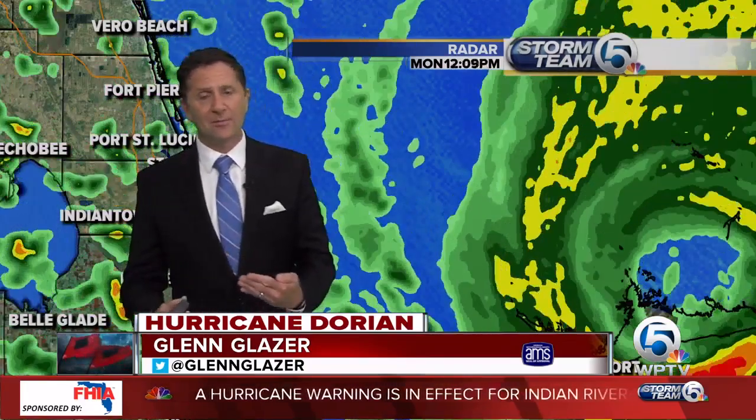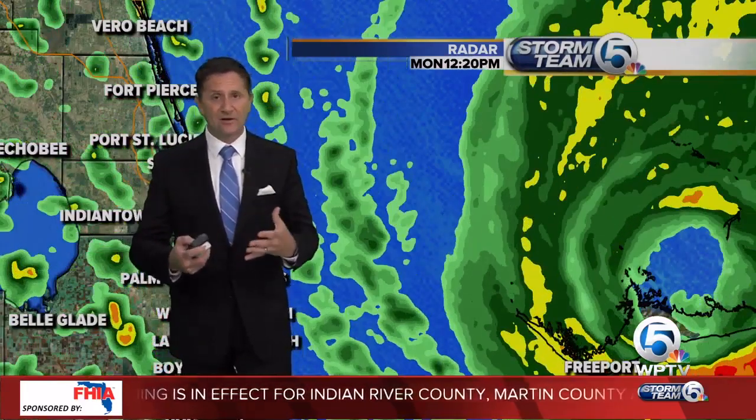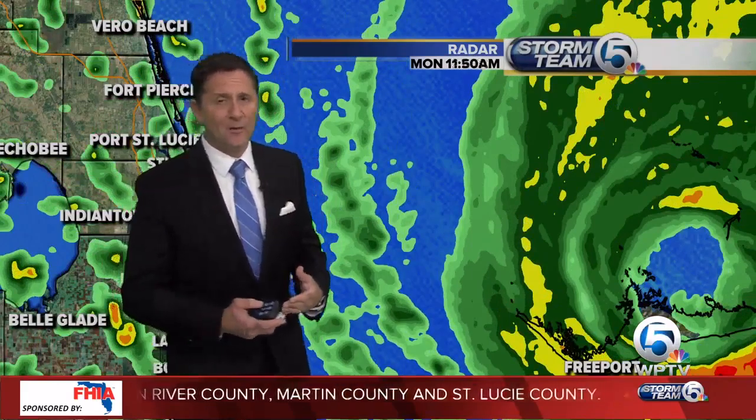A Cat 4 is a very powerful storm. It could be a very deadly storm. That's why we have to watch this forecast so closely. It's absolutely devastating for the Bahamas right now.